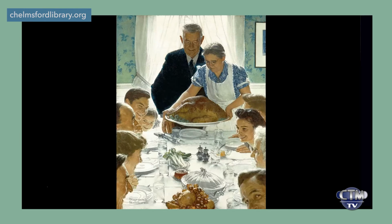And of course, the funny story that goes along with this is that the model for the matriarch of this family was Norman Rockwell's housekeeper, and she actually cooked the turkey that she modeled with. And then ultimately, she and Norman Rockwell sat down and ate the turkey, and Norman Rockwell said, "That was the only model I've ever eaten."